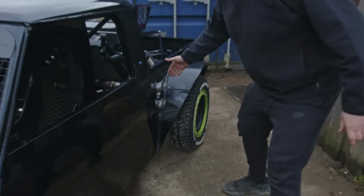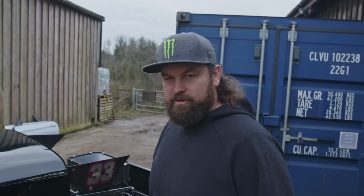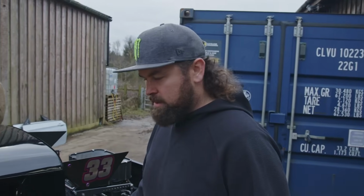Right guys, we are about to start the car for the very, very first time. You've seen what we've done to the exhaust. We've X-piped it with these crazy wild tailpipes. It looks absolutely awesome with the body on. So, without further ado, should we hear it? I don't know if you hear it.